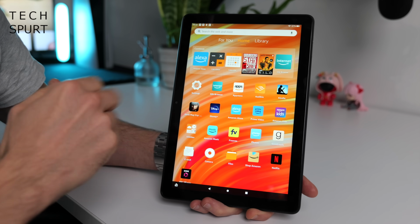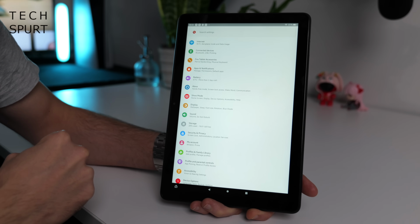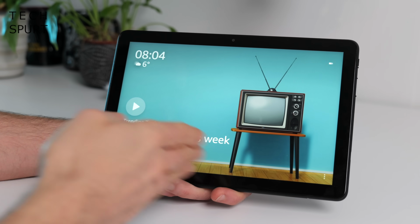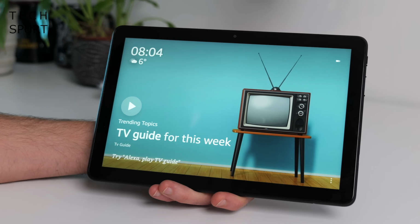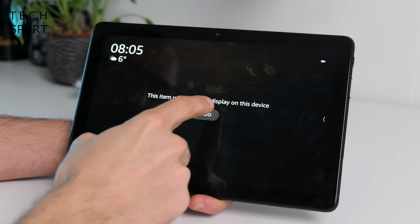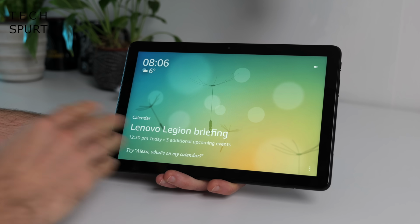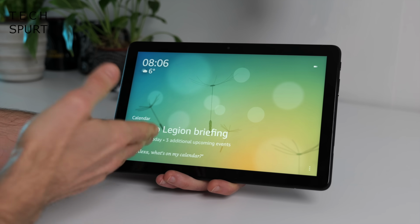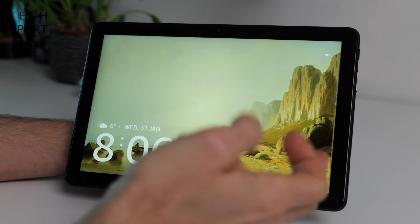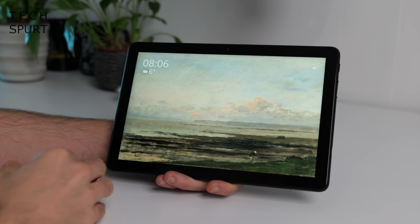And I also rather like the Fire HD 10's show mode, which you can access here in the settings. You can activate this at any point by saying the keyword and then asking her to turn on show mode. And this is fully customizable, so we can get rid of stuff like popular questions because we don't want that to flash up every time. Instead, you can have it pop up more useful information like your next calendar entry. And this mode is pretty good for propping up. You can use it as a digital photo frame. You can get some nice arty backgrounds on the go, whatever you fancy.